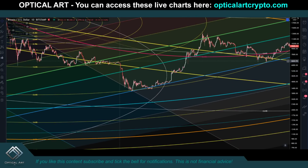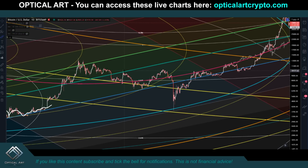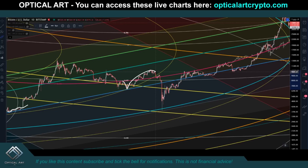This is where we dropped from 6K down to 3K. This was 2018. Notice right here, perfect support, resistance, support, pushed up. And right here, it was more support, right here, support. Came down as support, and then we broke it and crashed. We came back up, more support, resistance. Pushed above it, it became resistance, and then we pushed up.